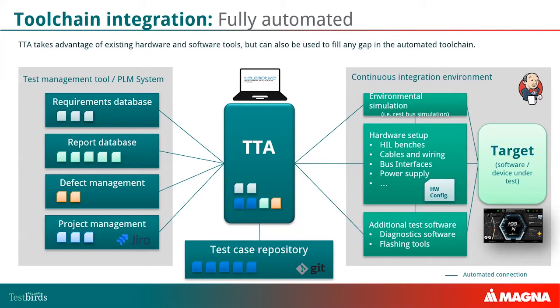And this right side of the picture can be combined in a continuous integration environment. That means with every new build, the tests are running automatically. In general, you see only blue lines here or dark green lines in this picture. Those are all automated connections. That means we have a fully automated system here, and that's also what we want to achieve with our customers, that we have no more manual tests or manual connections if not needed. Of course, sometimes it's not possible to do everything in an automated fashion, but our goal is to automate as much as possible, and the more connections you can automate, the better.